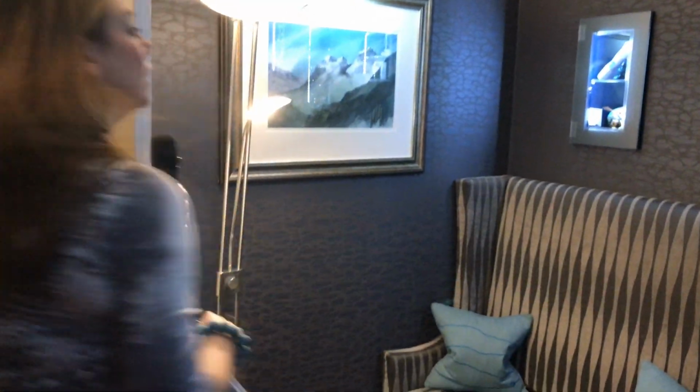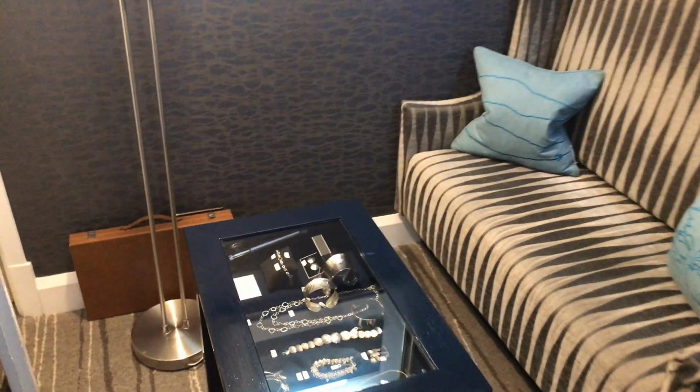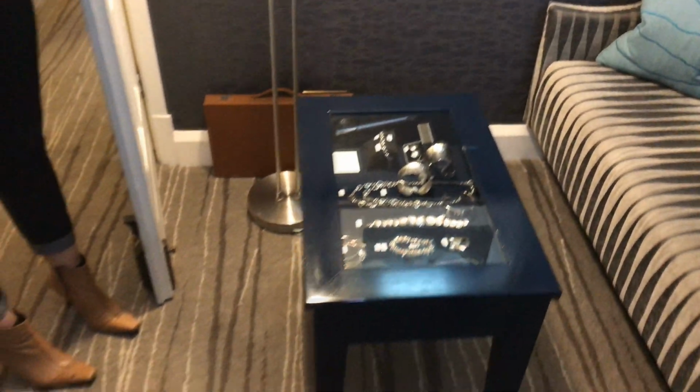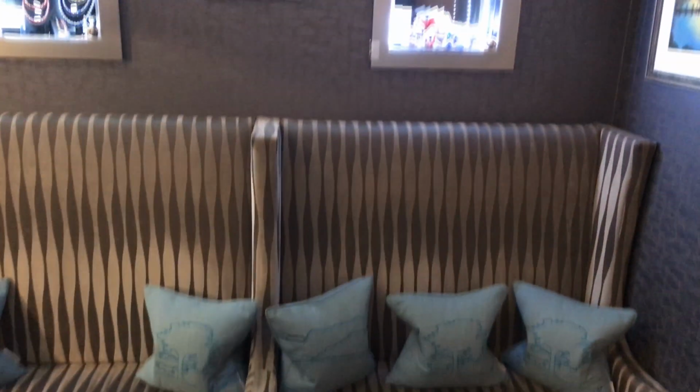Warm in here as well, cosy. And then the other thing that they asked me to do in this particular room was they wanted to be able to support other local crafts makers. So these little display cabinets. All this stuff here is for purchase, obviously. They're like little glass safes, really, aren't they?